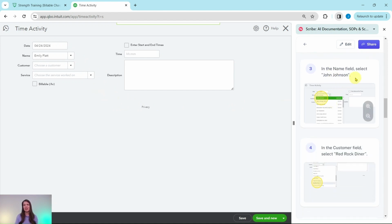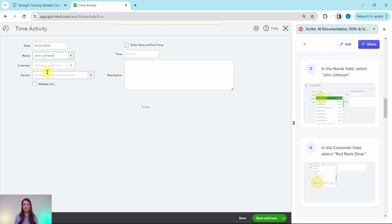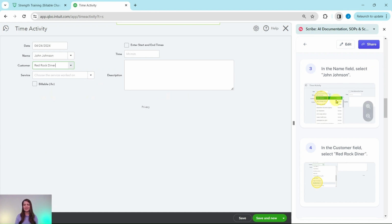In the name field, we want to select John Johnson since that is who it is for. So just click that down arrow in the name field, and John Johnson is the second one on the list. Go ahead and click on his name. In the customer field, we want to select Red Rock Diner since that's who this is for. So click on the down arrow. You can either scroll or you can type their name. Either way is fine. Once you find their name, go ahead and click on it.